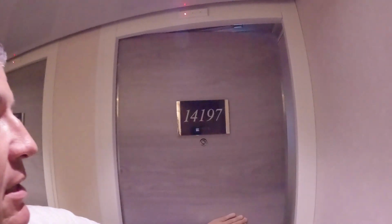So we're on the MSC Virtuosa. We're gonna do a quick little cabin tour. Pretty standard balcony cabin we have. We're on deck 14. We're in cabin 14197. Here on the Virtuosa.